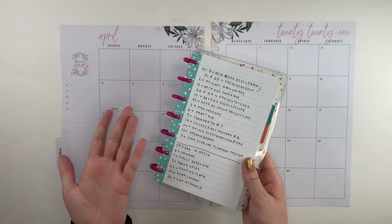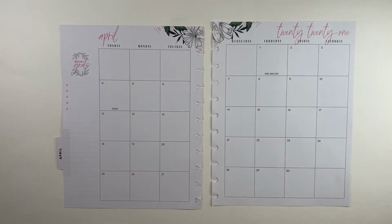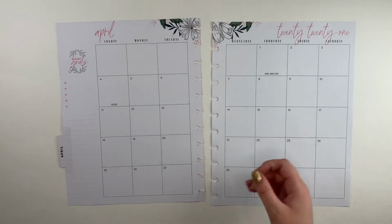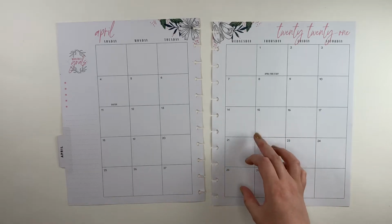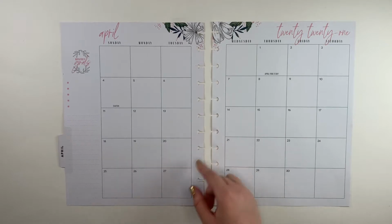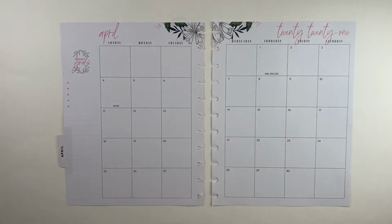I have this entire list of dates that I need to get into the monthly spread. A lot of birthdays, a lot of papers. We're doing final presentations in both of my classes in these final 2 weeks of April. So I got to get that in there. We have like a spring break day, all sorts of fun stuff.